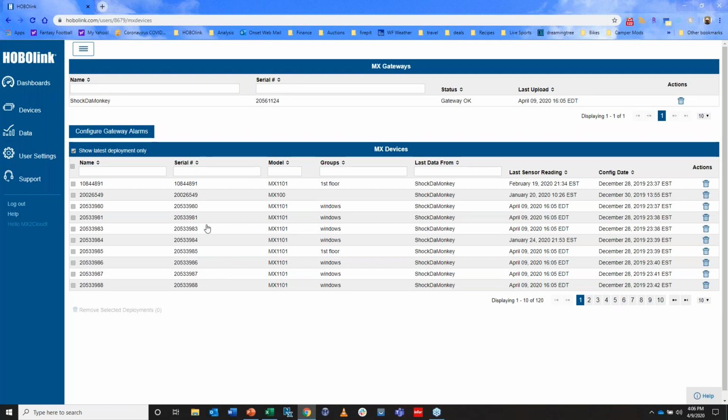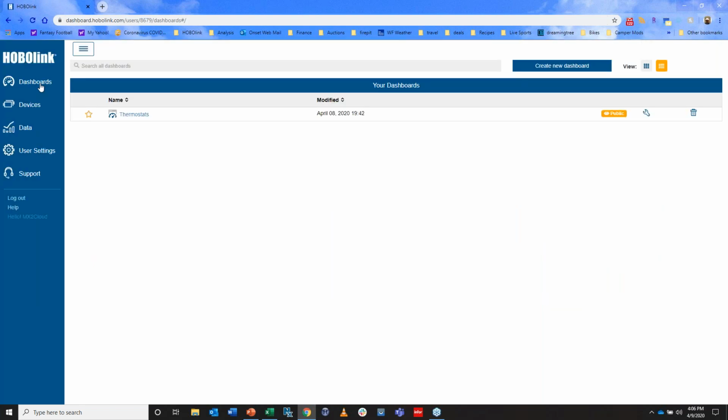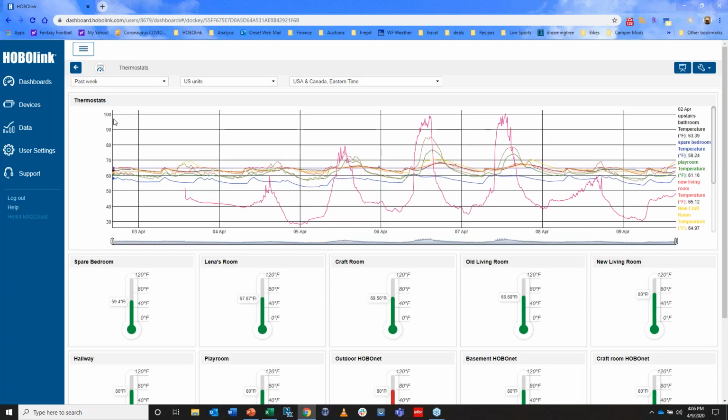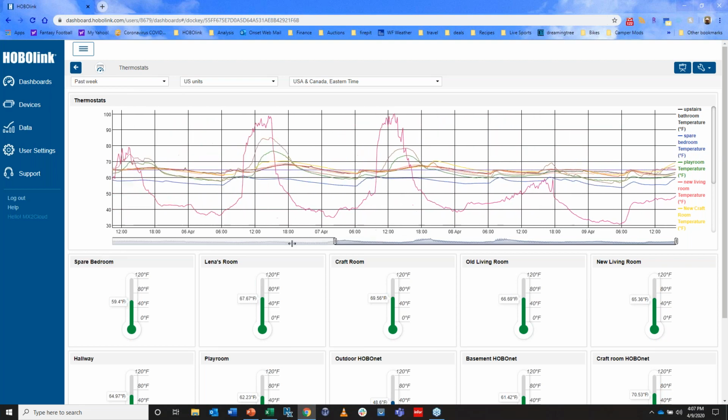So in terms of being able to see your data in HOBOlink, what I'm going to do is shoot over to the dashboards. We've got a dashboard that I've got set up here for around the house. So you can put widgets in here, which are all the little things. I'll get to the exports in a minute, Laura. I'll show you. You can set up the different graphs. You can set them for past day, week, or month. You can use the little scroll bar if you want to go through.